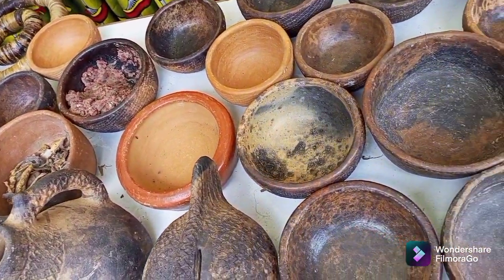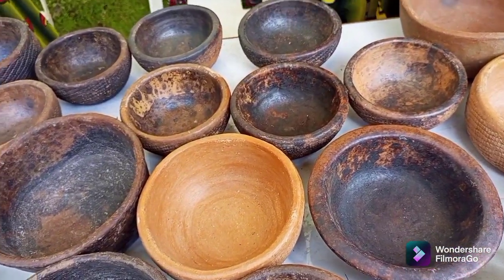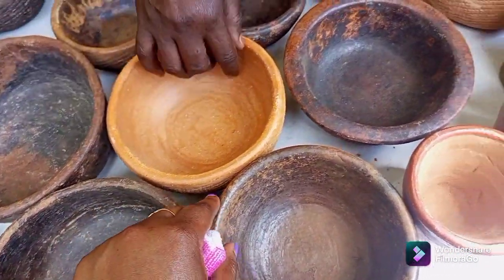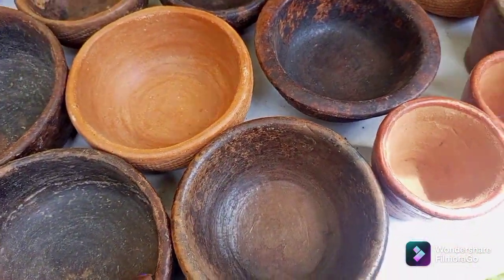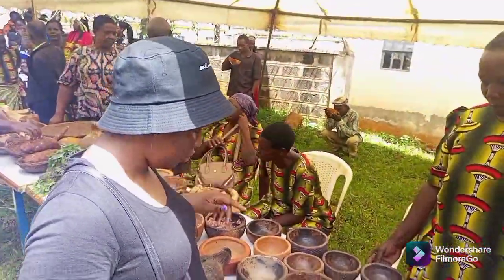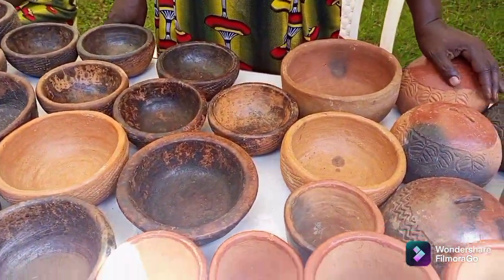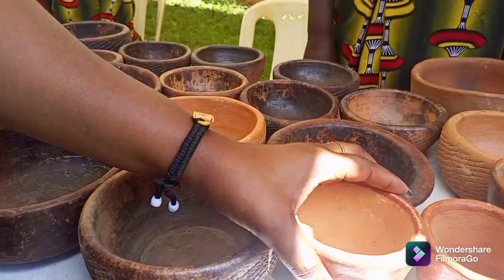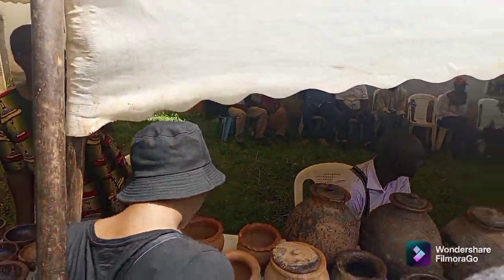During this process, I asked them, what if you are served hot soup? Can it break or can it leak? And they said no, these plates can't leak. They're just good for hot or warm meals. And they felt nice inside, very smooth. From the plates we have these jars over here. This acts like a cup, a glass, or a jug. Then from there we come to the pots section.